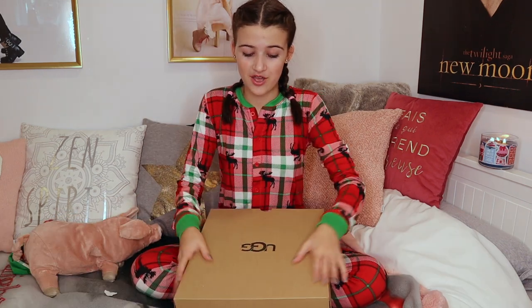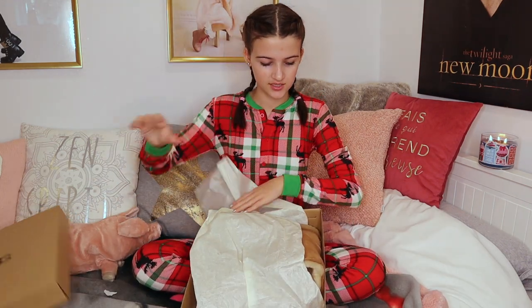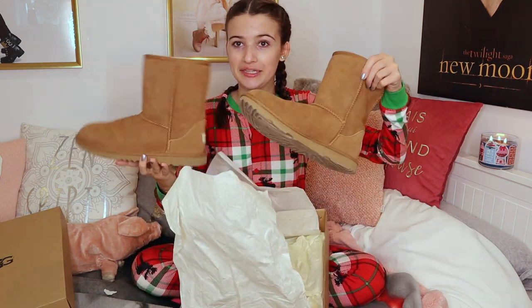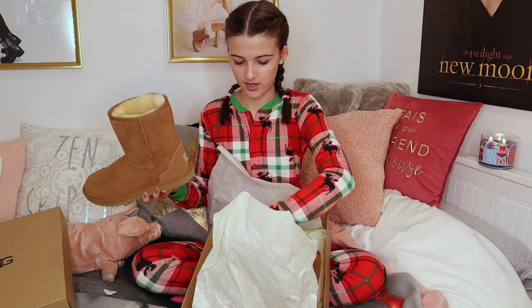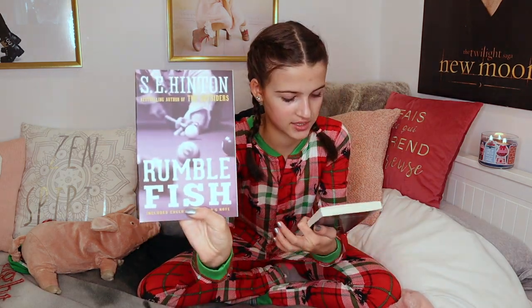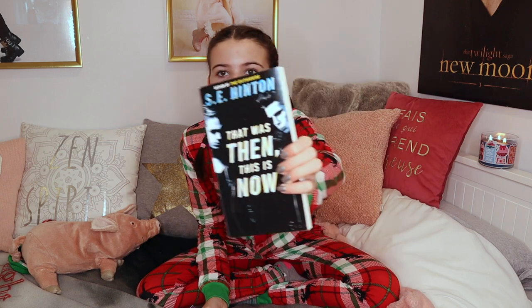Next, from my mom, I got more shoes. I got these Uggs, and I've been wanting these for literally the longest time. I just got the basic brown Uggs. As you can see, I'm doing all the presents from my parents first. My mom also got me more books from the author of The Outsiders, S.E. Hinton. So I got Rumble Fish, and That Was Then, This Is Now.